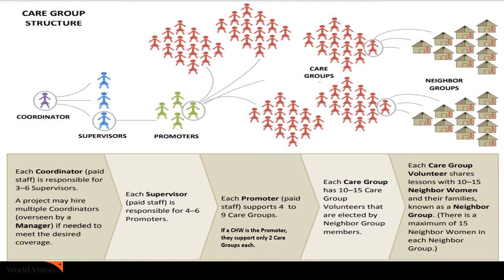Here's a diagram of the care group structure, which is the same as a nurturing care group structure. With nurturing care groups, you start with a census, which targets all households or every household with a beneficiary, for example, a pregnant or lactating woman and children under 5 or under 2 years of age, so there's flexibility on which households are included. Next, the caregivers in each group of about 10 to 15 households, see the far right, select a volunteer who will serve them.